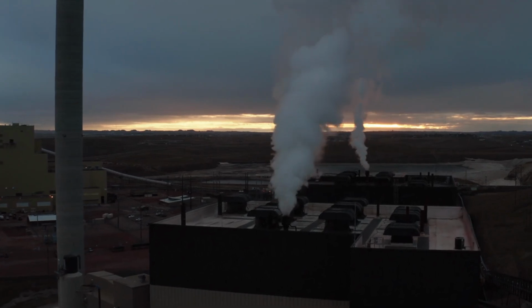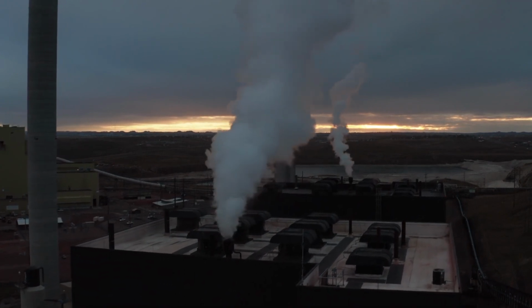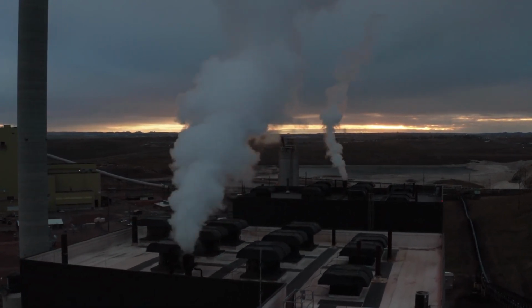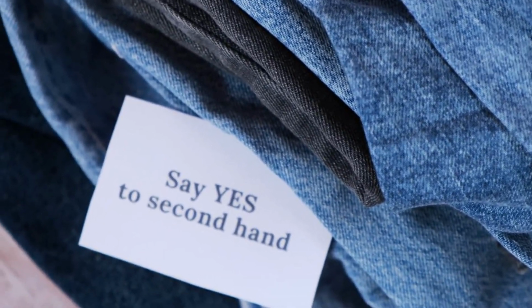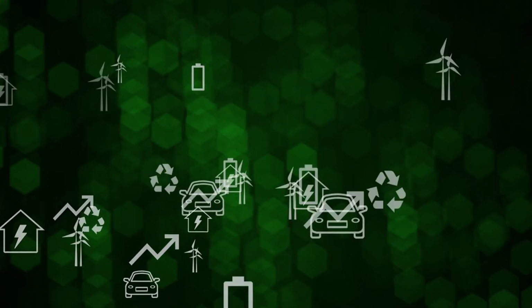Fashion is often seen as a major contributor to environmental harm, with the textile industry accounting for a significant amount of global pollution. However, sustainable fashion doesn't have to mean spending a lot of money on eco-friendly brands. You can make a big impact without breaking the bank.